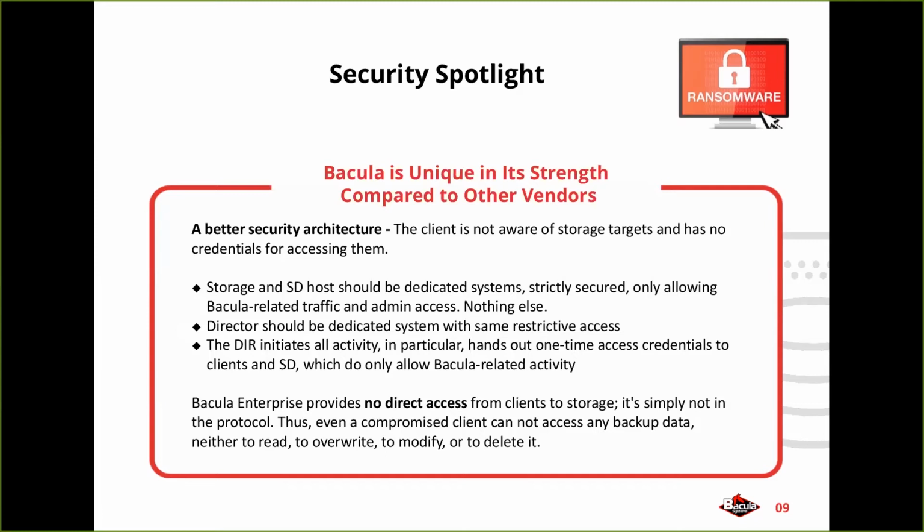There is no default set of logins for any case where some client needs to store data or needs data to be restored. There is a one-time access credential set created and used, which means a client has no way, without the director intervening, to actually access any data and to see which backups do exist in the first place. Or to summarize again, there is no direct access from any client to any backup storage. There's simply nothing for that purpose in the Bacula protocols that we use, which means that even a compromised client cannot access any backup data. It cannot even overwrite or modify or delete its own historical data, which is, of course, to protect against ransomware that starts encrypting data, a very essential point.